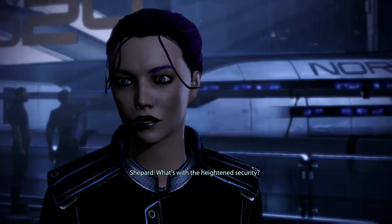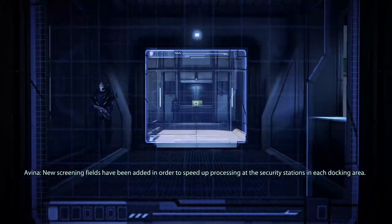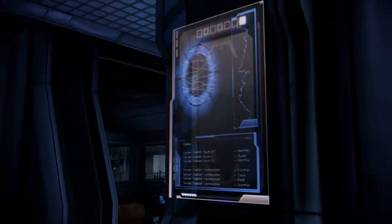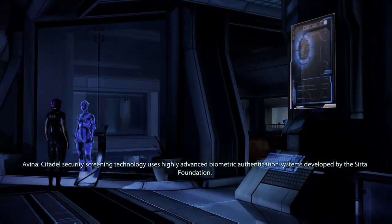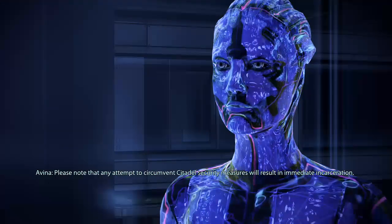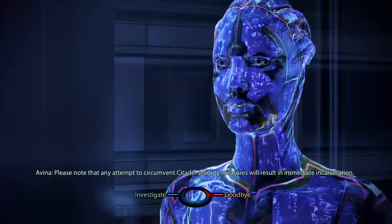What's with the heightened security? New screening fields have been added in order to speed up processing at the security stations in each docking area. Citadel security screening technology uses highly advanced biometric authentication systems developed by the Sr-2 Foundation. Please note that any attempt to circumvent Citadel security measures will result in immediate incarceration.